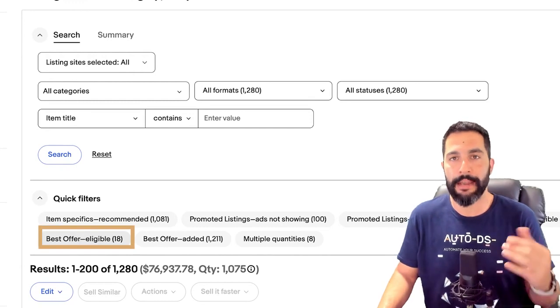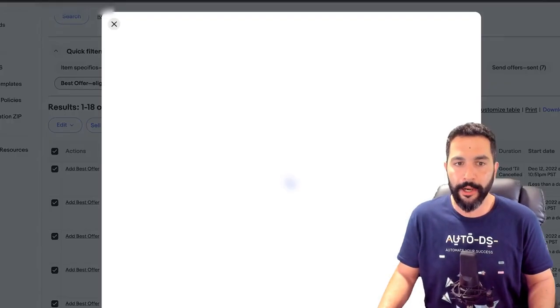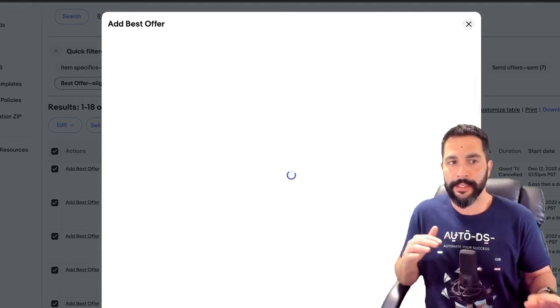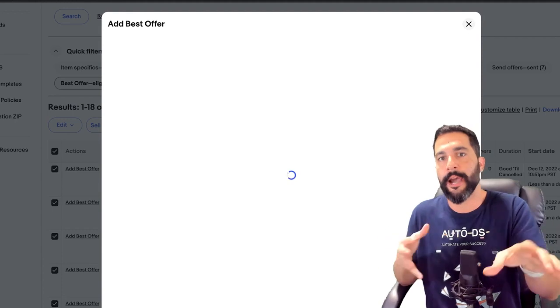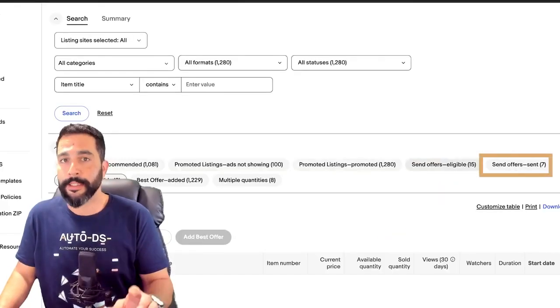So how many listings do you have that are eligible to add best offers? Highlight all of them, click on add best offer, and simply click once again on add best offer. Now all of those listings, the 18 listings that I just selected, will have the best offer option inside them too. And the second one is sending offers.